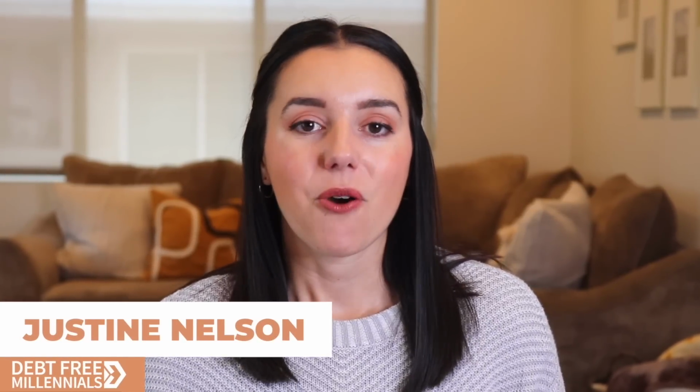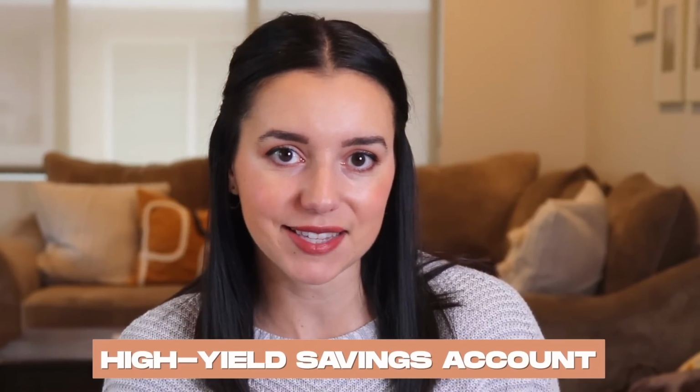One of the ways that I really like to utilize cash is by parking it in a high yield savings account. Now, a high yield savings account is different than a traditional savings account because it typically pays out a lot higher interest, hence high yield savings account.